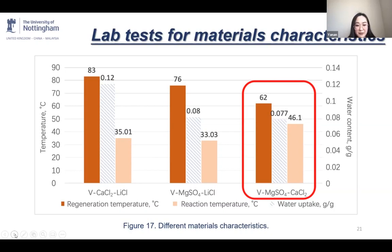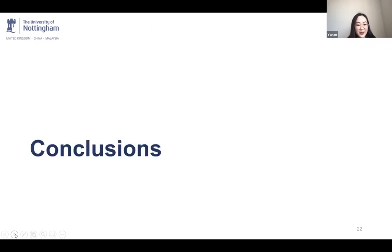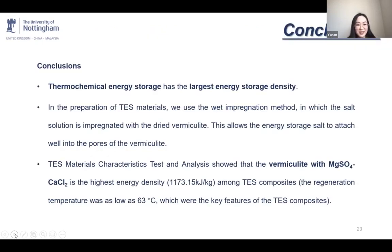In some later tests, we also found that this heating state is very stable compared to other thermochemical energy storage materials. And after several energy storage and release cycles, its heating effect is still very good. So these properties indicate that this material is a good thermochemical energy storage material, and it is also feasible in real application. So this one is the conclusion part.